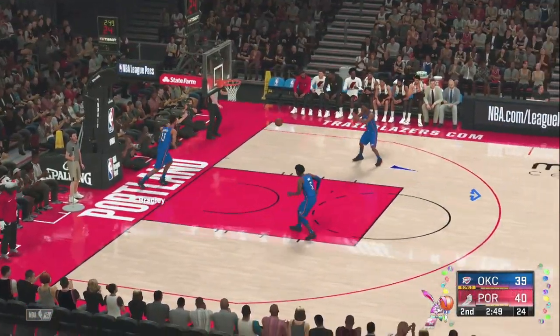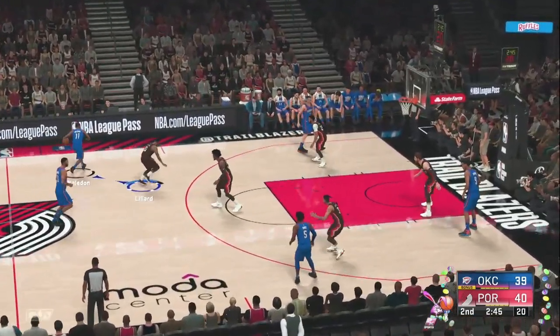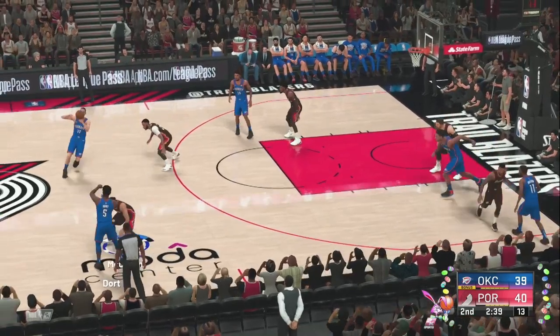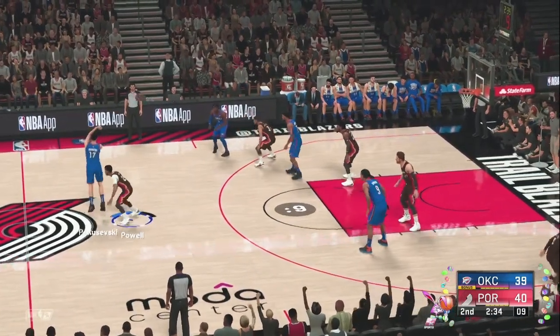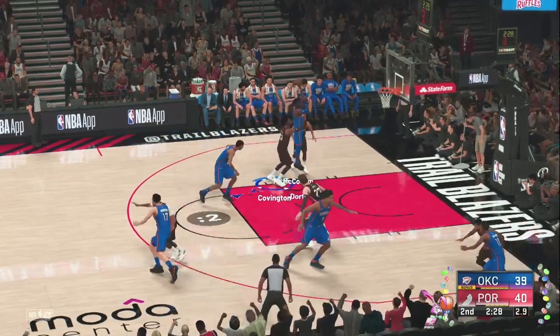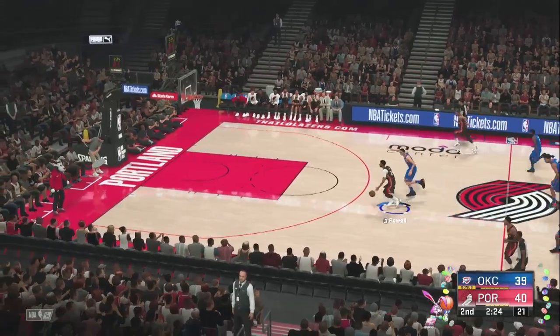Well, I absolutely love the way this guy has controlled the pace tonight. They've been able to play the style they want. The pass to Dort. Here's Pokusevski. Pass to Dort. 4 on the shot clock. That one, no good. And it's Portland the other way.